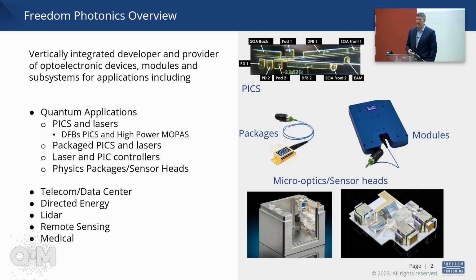We can also package these components. We do packaging with technicians in our own clean room, Class 10K clean room. And then we can take that and put it in a module. So that butterfly package ends up in a module like that blue box you see there, where we can control the laser, the PIC in fact, and match the application at hand.